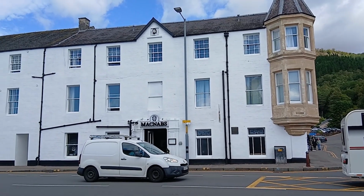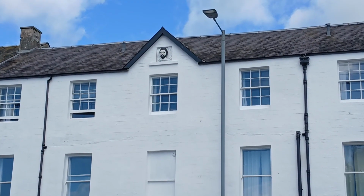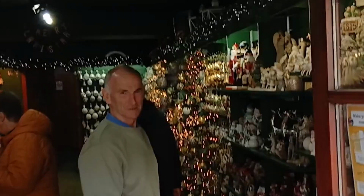So that's the Dreadnought Hotel. And if you just look up there on the top, you'll see their little emblem. Do you see that man there? Yeah, that's still a Chinese restaurant. Just passed by this shop here, look. All the Christmas stuff's in already. Sorry.